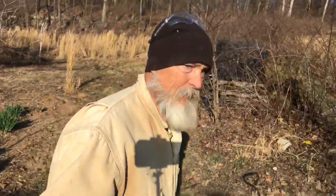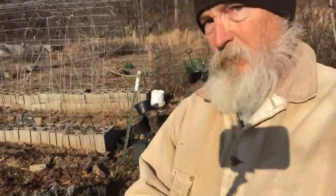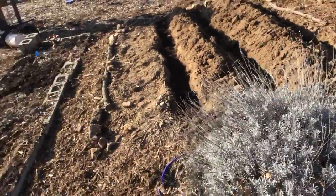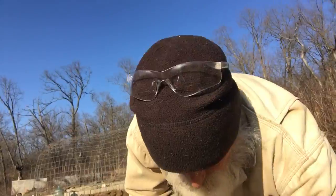And then we'll go look at the other fig tree. Close this up. I'll let you look at the herbs. Right here. Coming up. Oh, there's my shirt. I did warm up today while I was doing this.